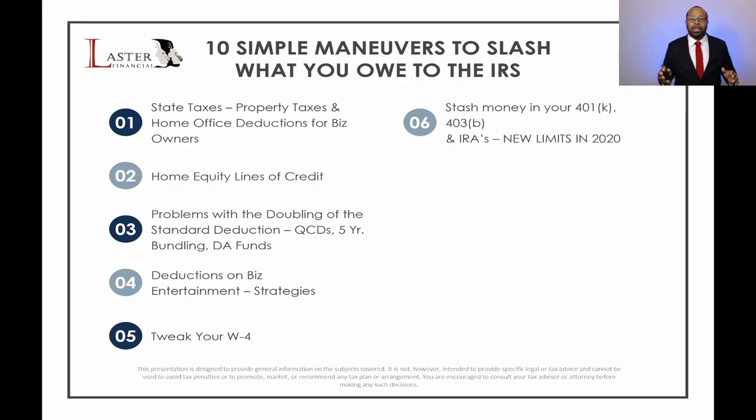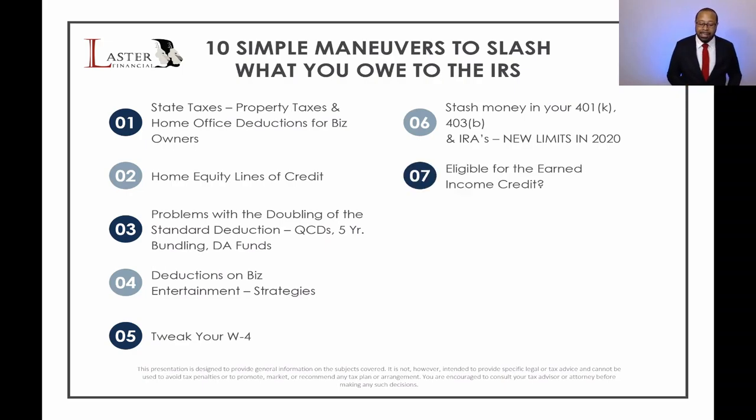Folks, you got to be stashing your money in 403Bs, 401Ks, 457s, IRAs, retirement accounts. Those retirement accounts, the money that you put in there, you get to deduct from your income. Right? Many Americans right now have on average about $7,000 saved for retirement. So guys, we got to get after that. Got to get on top of that. Start stashing that money and get the tax deduction at the same time. Which brings us to number seven.